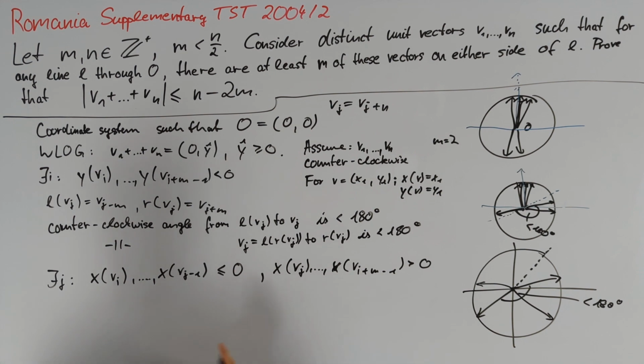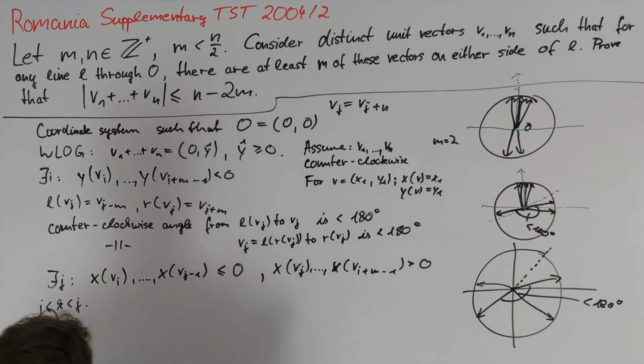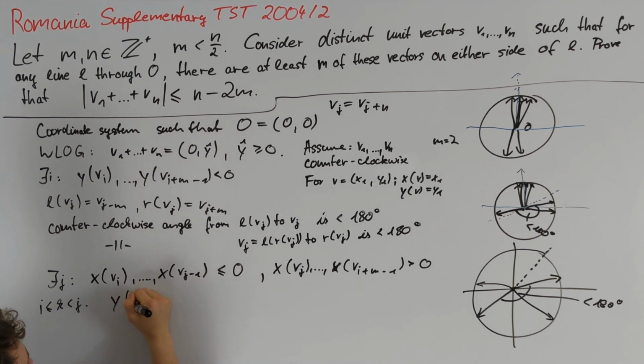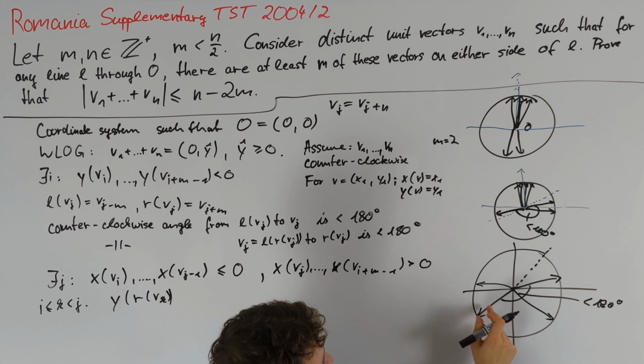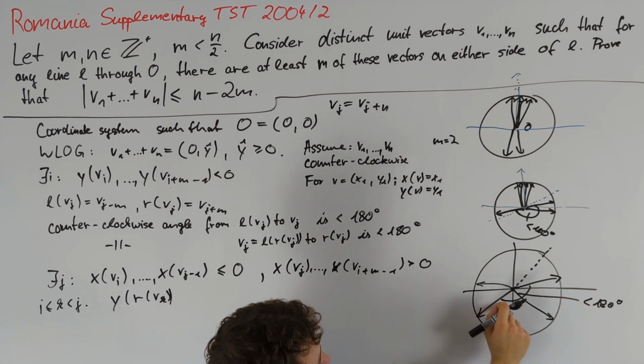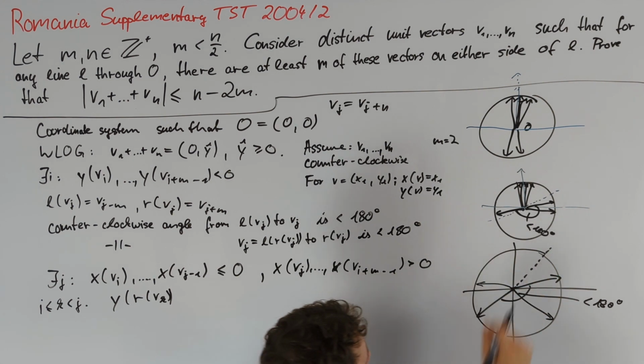We want to formalize this, so let us take a look at i less than or equal to k less than j. In that case, we're going to have x of vk less than or equal to 0. So we also want to consider R of vk, and in particular bound its y value from above. And well, we know that R of vk has a counterclockwise angle less than 180 degrees starting from vk, and in other words it lies below the line through the origin and vk, which is equal to the line through vk and minus vk.